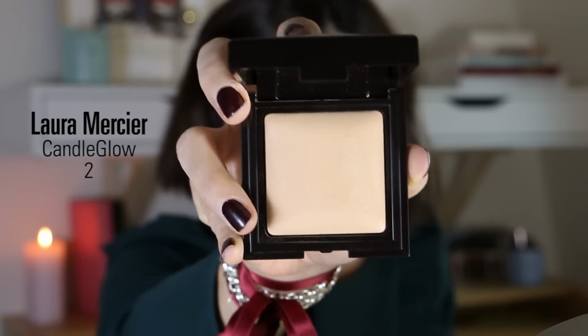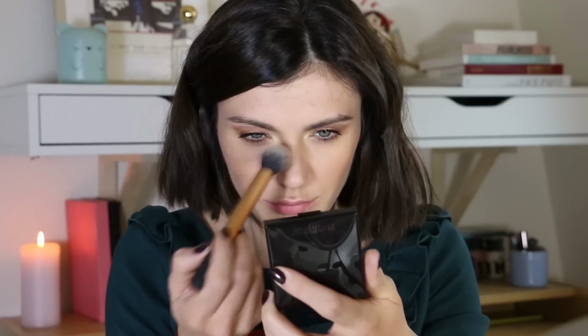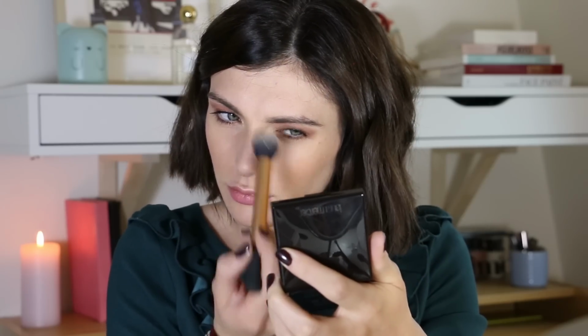And I apply it all over my cheeks. I don't want to do any contour or anything like that. I'm not bronzing my face. I want these fresh cheeks. To add some glow on my face, I'm applying the Laura Mercier Candle Glow powder in the shade 2. Underneath my eyes, a little bit on my nose and on my cupid's bow. It's a very, very finely milled powder.